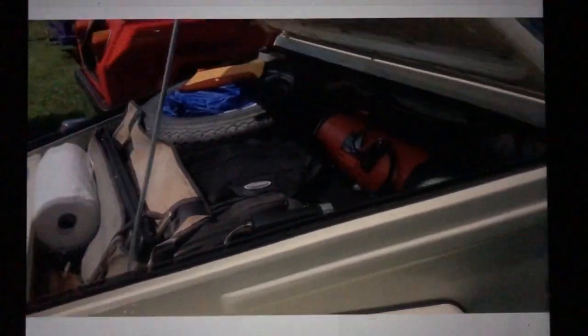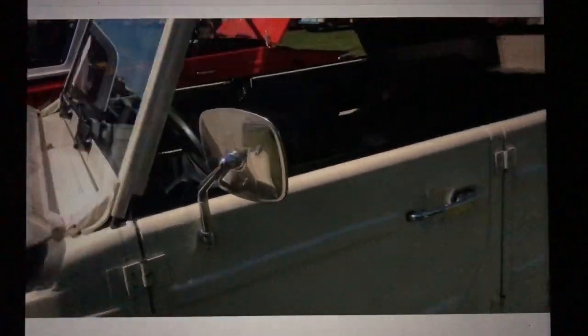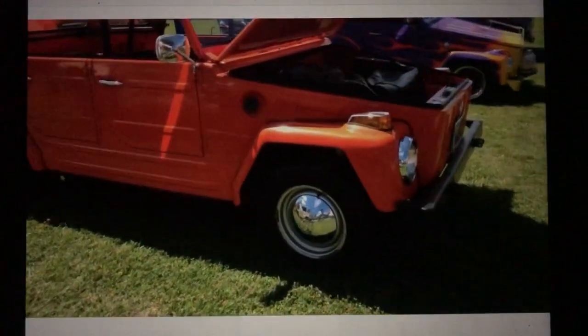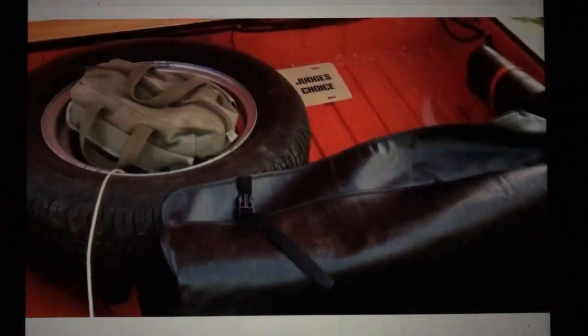Nice wheels. Also has the heater. I understand this heater works, believe it or not. They're gasoline-fed heaters, so you have to be careful using them. They've got a timer on them, so when you start them up, you run them and they go through a timer. Here's a car that's been around, as you can see by all the show labels.